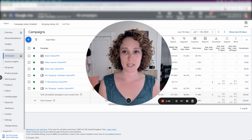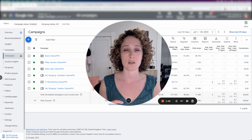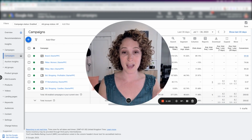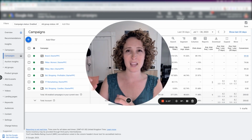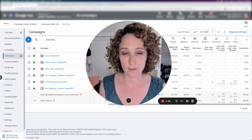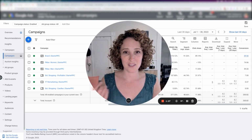And what this means is that we try to get PMAX to work like a smart shopping campaign. So it really only has the product feed, the product image, the product title, and it can't do much more than just shopping ads or display remarketing using the shopping ads, right? So it can follow people around the internet with the pictures of the product and the product titles, but it doesn't really have any other assets.